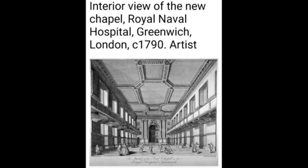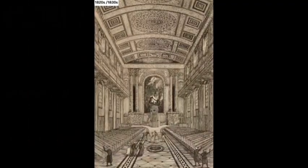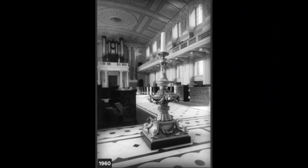And here is the interior view of the new chapel, the Royal Naval Hospital at Greenwich, circa 1790. 1820s to 1830s, another image showing the interior of the chapel. And 1960s showing us the interior of the chapel pretty much as we know it today and see it today.